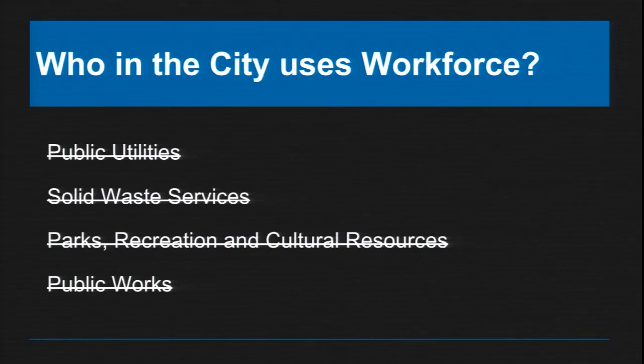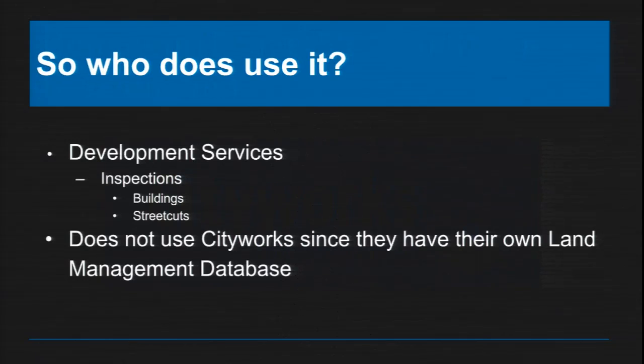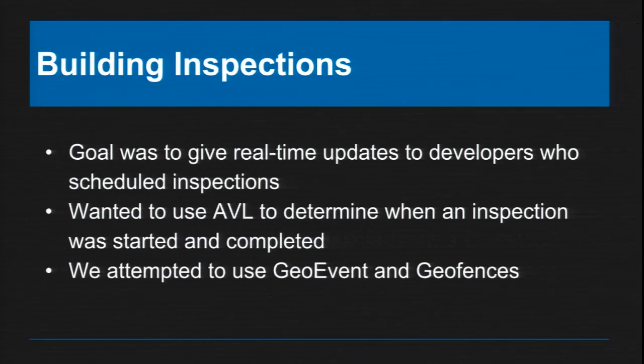So who in the city uses Workforce? Actually, none of these departments were the first ones I thought of, but there's a good reason why. They all use CityWorks, and we approached one group with this, but the immediate response was, oh, well, we need it to go back into CityWorks. So we weren't ready for an integration like that. So who does use it? Development services. They have building inspectors and streetcut inspectors. And they do not use CityWorks. They have their own land management database called IRIS, which will be EnerGov soon.